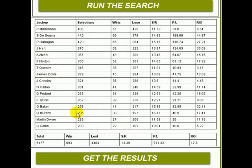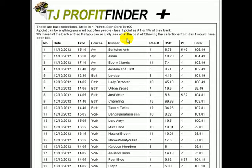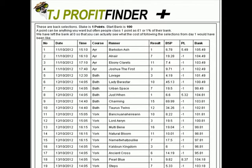Probably only about 14 months worth of data, because the flat season actually does stop, whereas the hurdle season goes on throughout the year, so not quite so much data. But let's have a look at the results. So if we click get the results and wait a couple of seconds, you can see the results come up.